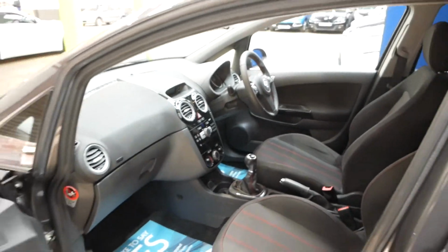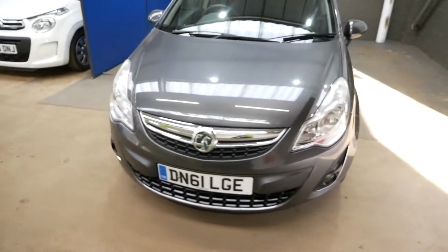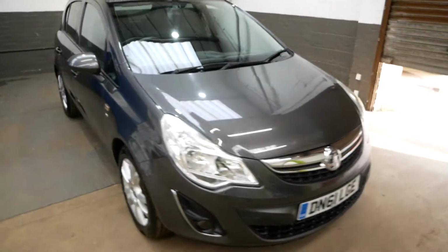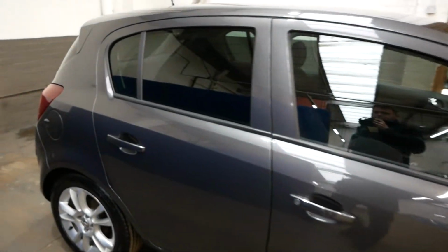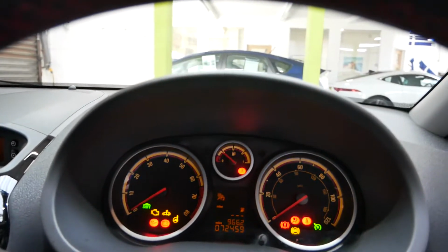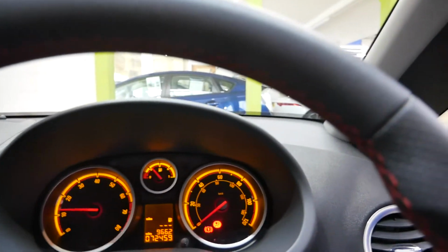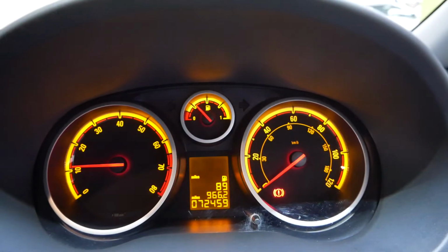So there you go. Like I say, full history, all AA passed, AA inspected, MOT till December next year, 2020. Two keys as well, just jump in and start the car up. So you can hear her running. But it all runs nice, ticks over, 72,459 on the clock there.